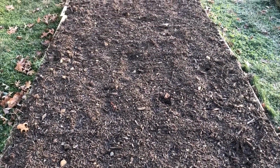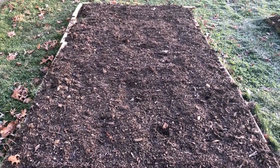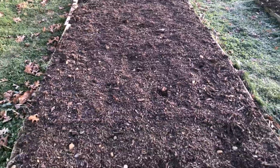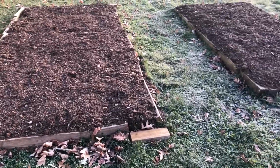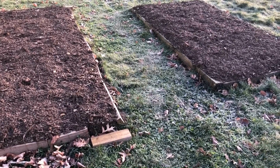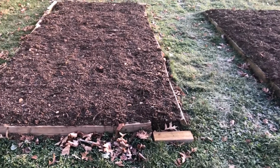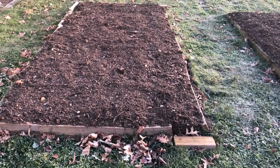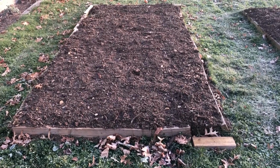And the benefit of building your own beds is you can make them as big or small or whatever shape you want. I went with rectangles because I'm not that creative, but it's a nice way to add extra food to your landscape. Also, I hate grass, so I turn our whole yard into growing space. That's fine with me.